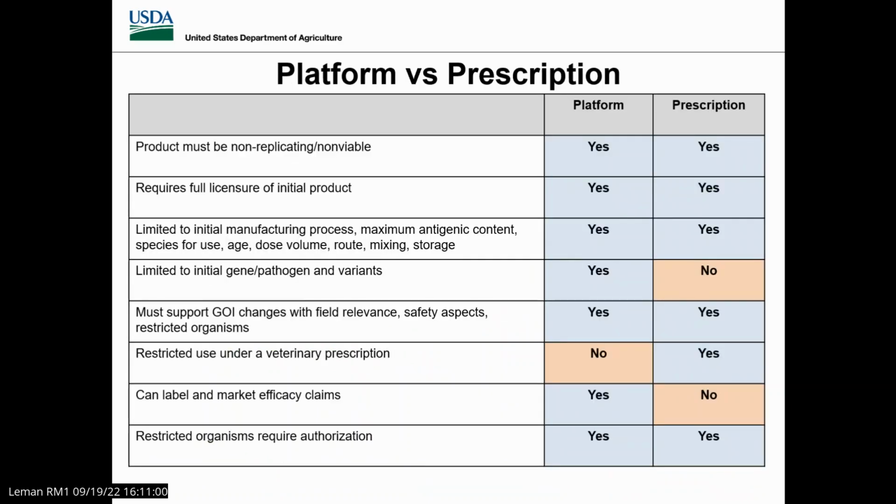So just a comparison side by side between the prescription and platform. They're basically the same thing except for a couple of different things. One is the platform being limited to that particular, for instance, hemagglutinin. You can only swap out the hemagglutinin, whereas with a prescription, you can swap the hemagglutinin, you can put in a neuraminidase, you can put in a gene from a different organism. When we look at the restriction as far as being a veterinary prescription type of thing, that is going to be only under your prescription platform. Your platform is like a standard vaccine. You can buy it like you normally would do.